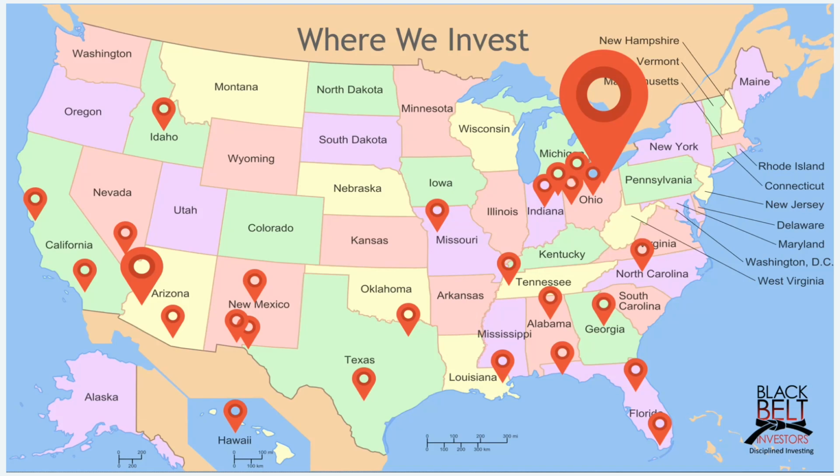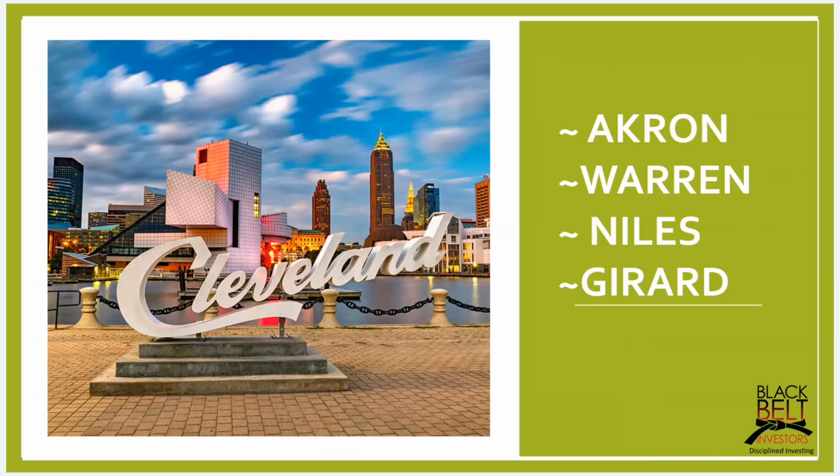And right now, Cleveland rocks and has far better returns and more sustainability than any of these dots right here that you see on the map. So where are we at? Well, we're in Cleveland, which is Cuyahoga County. There's most pockets in Cleveland, but not all. We're also southeast in Warren and Niles and Girard, and we're also due south of Cleveland in Akron.